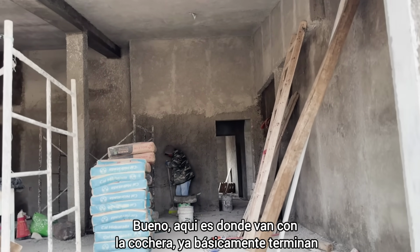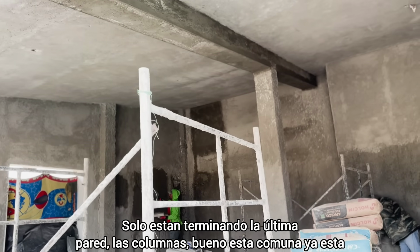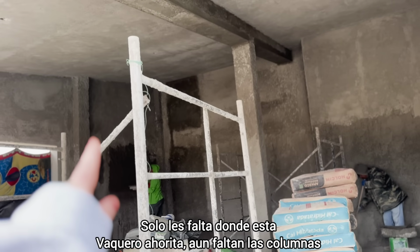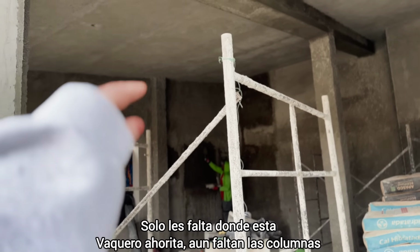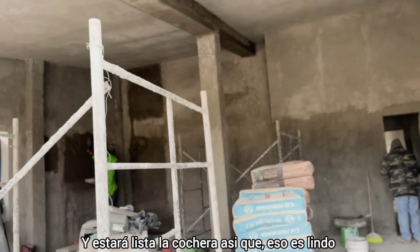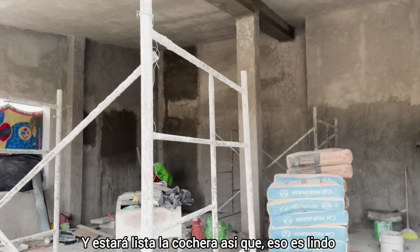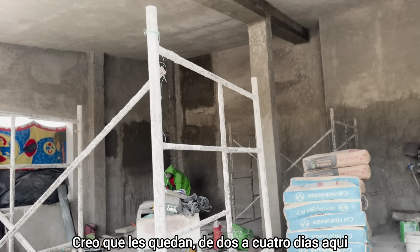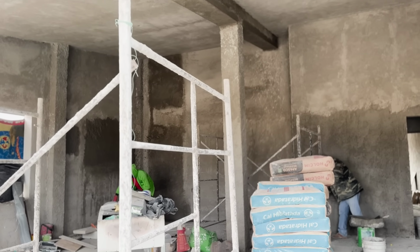Okay, here's where they are in the garage. They're basically finished. They're just finishing up that last wall, the columns. Well, this one column has been done. They have just the, where Vaquero is working right now, and then they have the columns right there. So 1, 2, and then this middle column. And the garage will be done. So that's nice. I think they probably have maybe 2 to 4 more days in here, and then the car will get moved in.